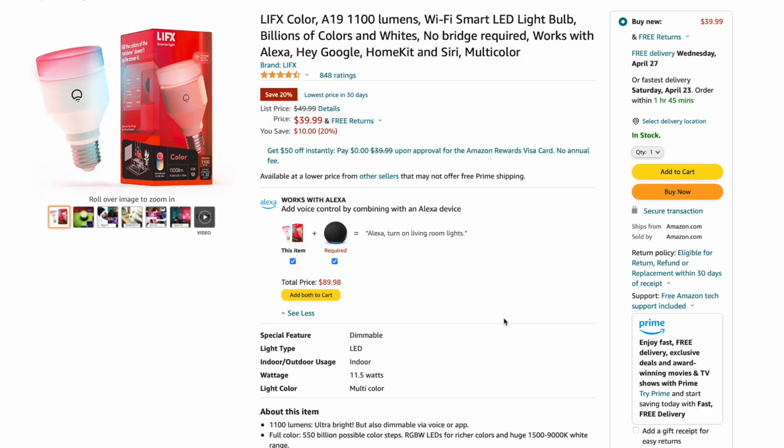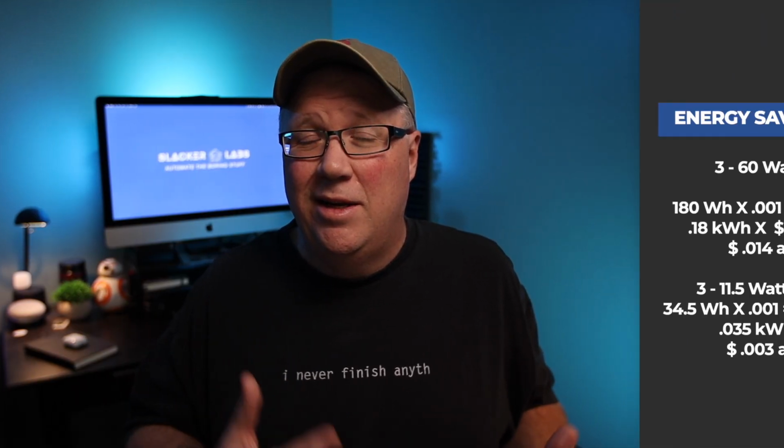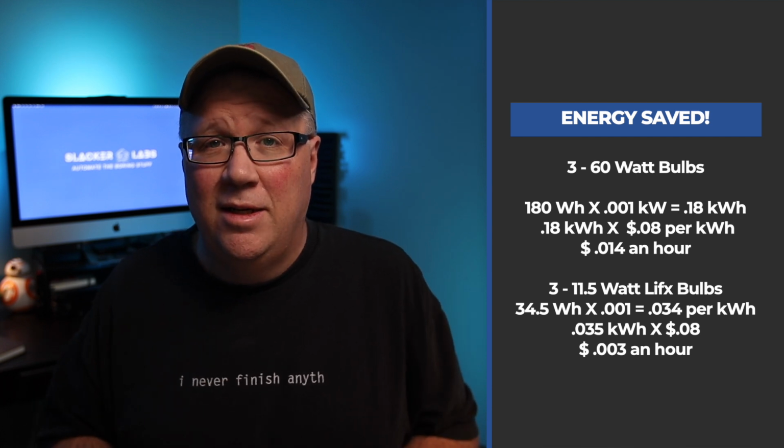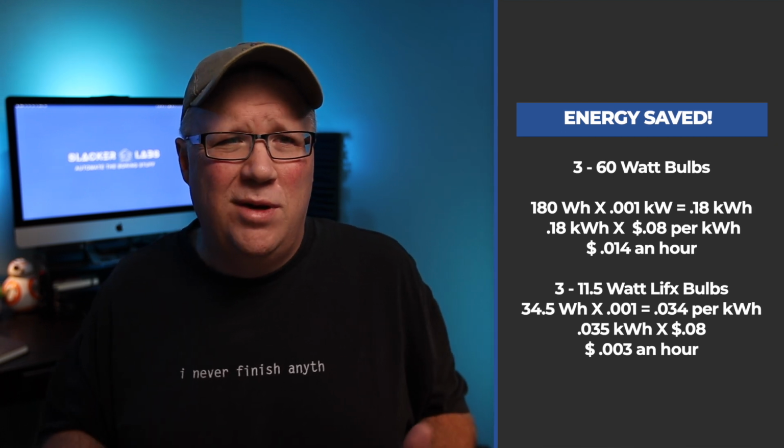Swapping out those 60-watt bulbs with LIFX color LED bulbs allows us to automate those lamps and reduce our energy usage for the 3 lamps to 33 watts per hour. With that reduction in watts, it means that the cost to light the living room per hour went from 2 cents an hour to just fractions of a cent. Meaning now, if those lights are on for an average of 3 hours every day, our yearly cost has gone from $15 a year on the old 60-watt bulbs to just 9 cents a year on the LIFX bulbs.